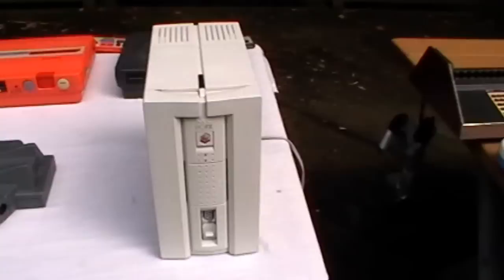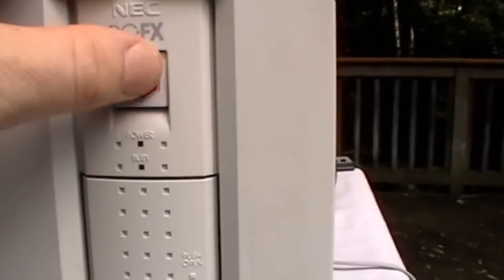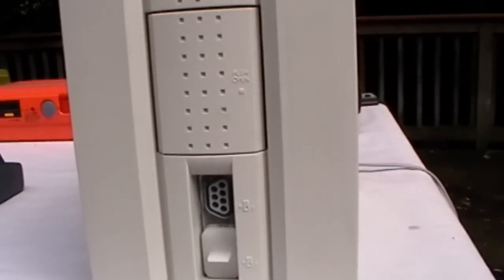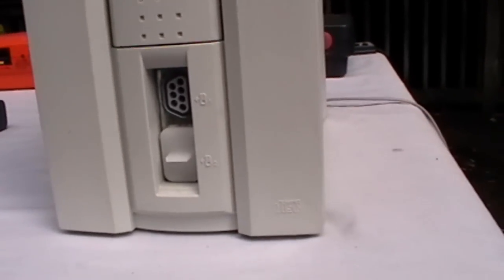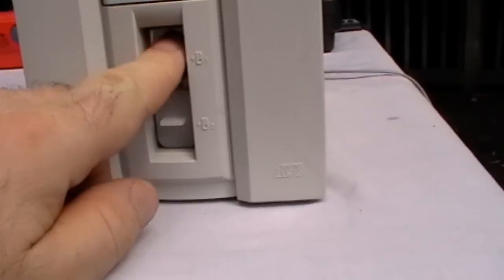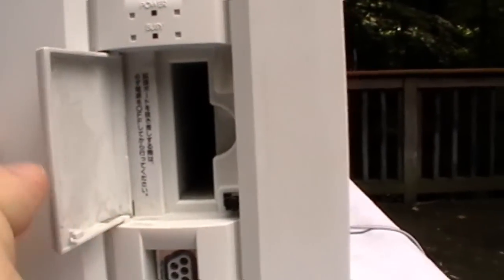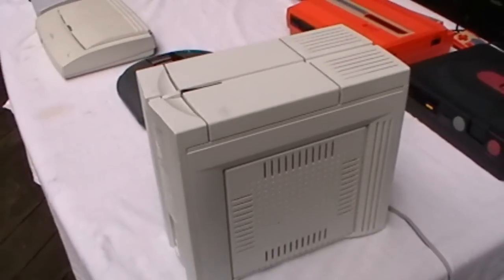So now the question is, what function did the PCFX serve? I think it played Super CDs. I assume that this was the most powerful of all the units. You can see that it had a different port for joypads that didn't look like a regular Turbografx. Really looks a lot like a computer. Power, busy. Push open this. Some type of cartridge unit. So I thought this was a really great looking game system.